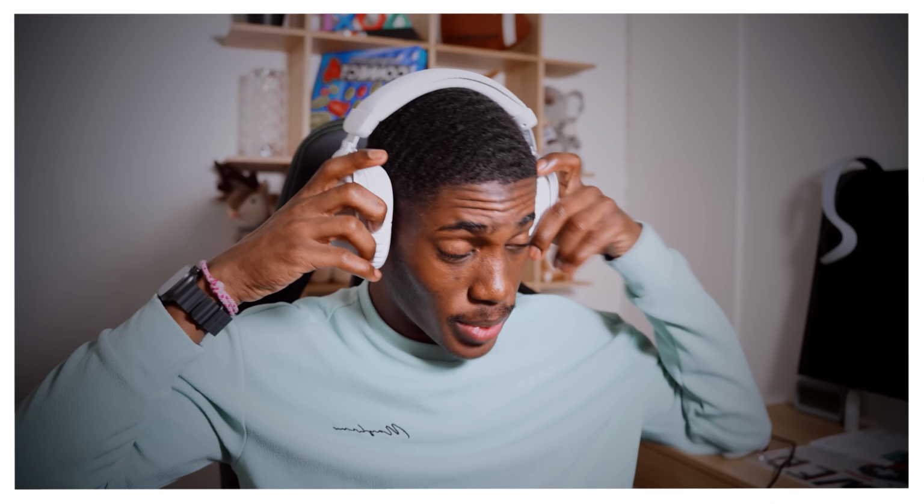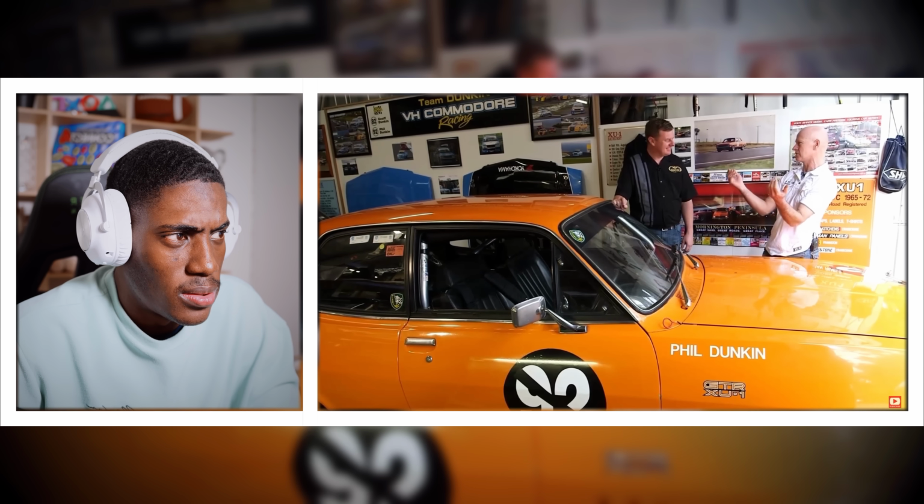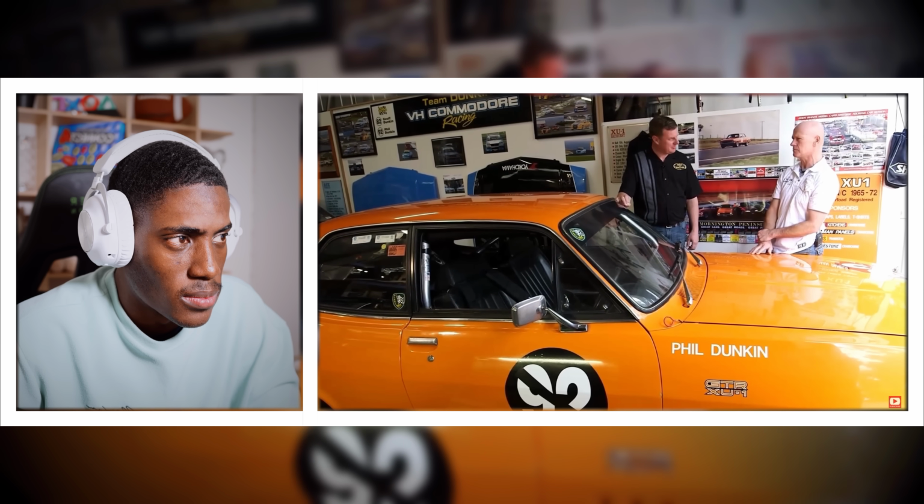3,000, 4,000, 5,000 horsepower, big fat wheels. Oh my gosh. The biggest camshaft, totally unorthodox compared to what you do in circuit racing, and it is very slow out of corners, but then when it gets up, does it rev?